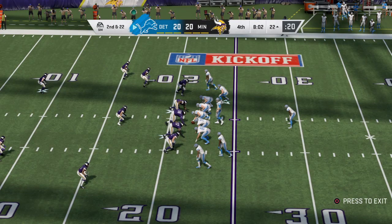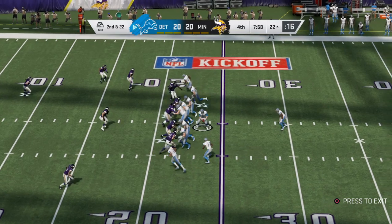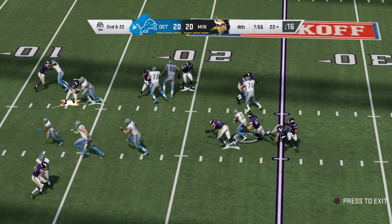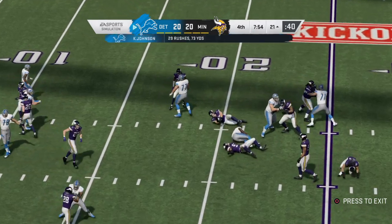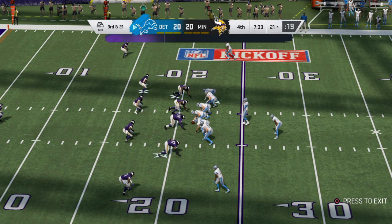Huge loss on the sack makes this job much more difficult. It's now second down and 22 yards to go. Stafford going to give this one off to Johnson. And they only get a yard back there. They'll be left with a third down and long.